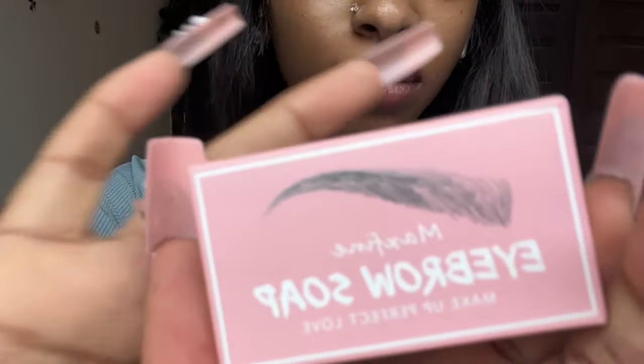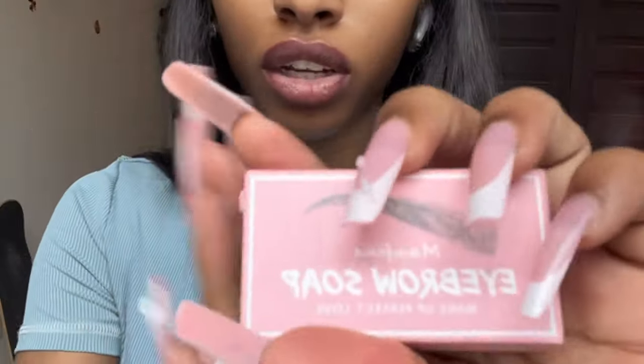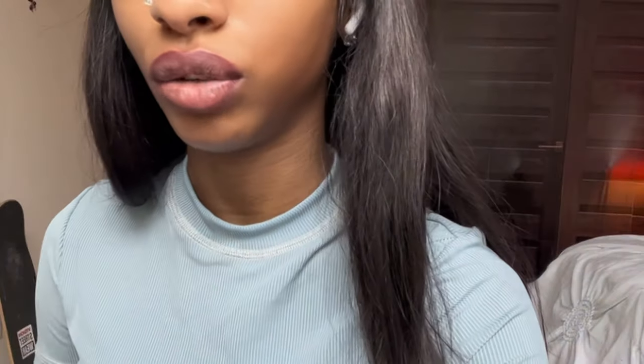I also got some more eyebrow soap because my last one from Temu dried out because I just didn't keep it closed. And so this is what I'm talking about, y'all. The eyebrow soap gets your eyebrows as slick as you need them to be, and it lasts really long.